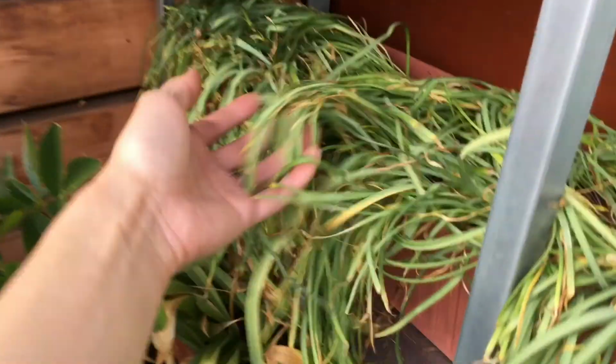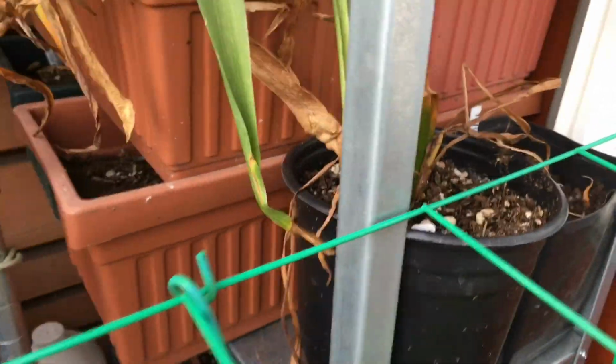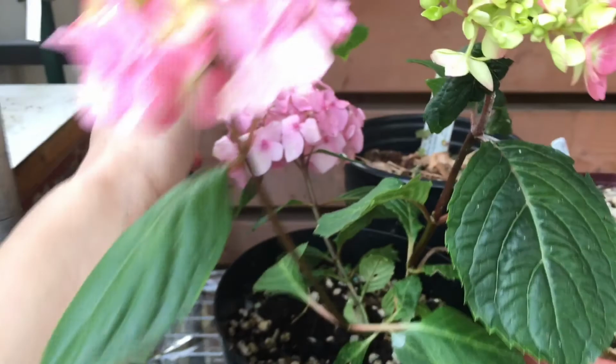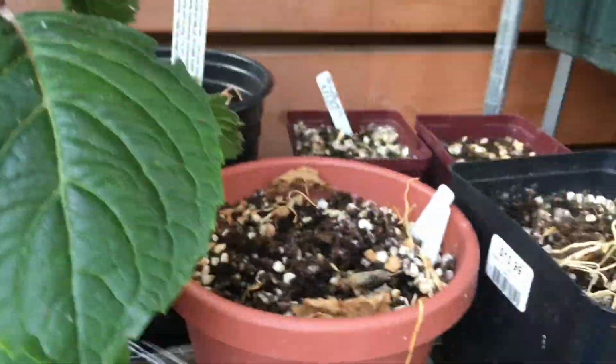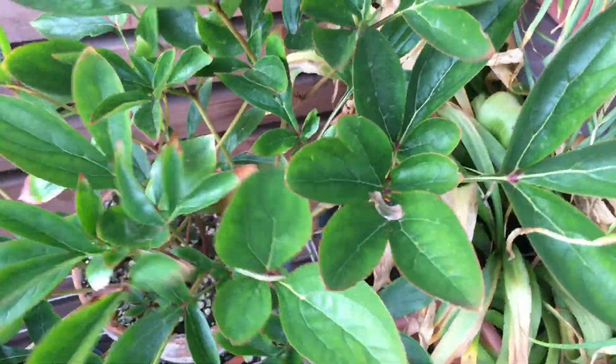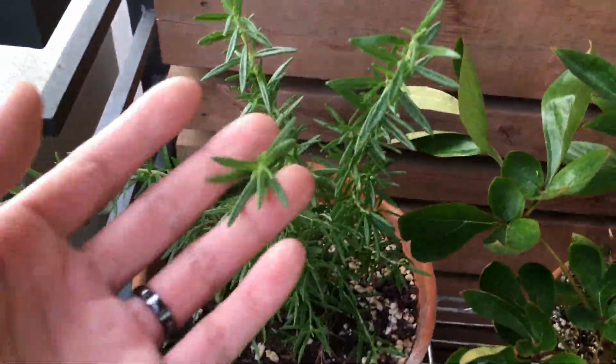I moved the grape hyacinth over here, and the hyacinth over here, and other bulb plants that have already died back, to just kind of shelter them from rain and water. This hydrangea is doing well, you can see it's still flowering. Very nice. And yeah, just some other bulb plants I'm trying to store. Decided not to dig them out this year. Peony, rosemary, looks pretty much the same.